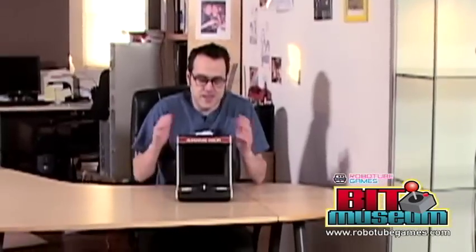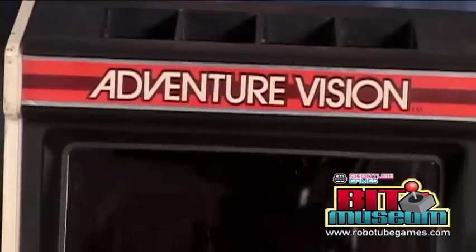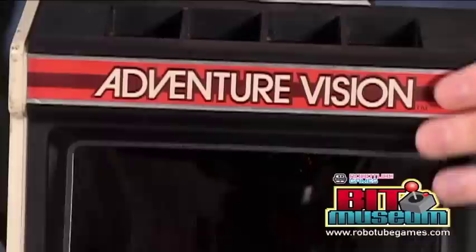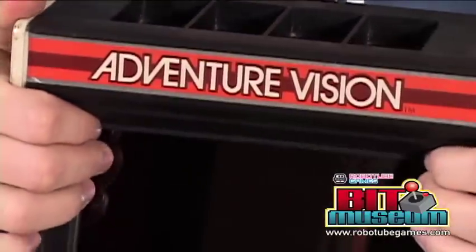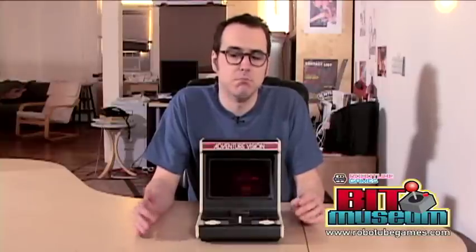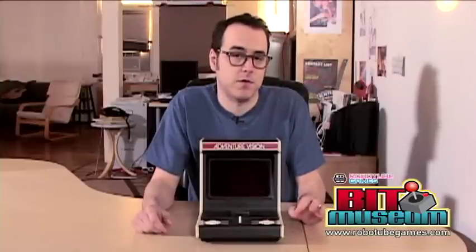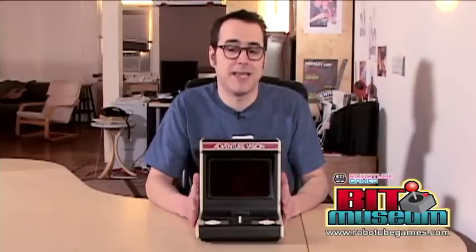This is the famous Entex AdventureVision. It was released in 1982, invented by a guy named Robert McCaslin, who worked for Entex at the time. They only sold about 50,000 of these things, which is a pretty small number of units. And I would say that probably now, maybe 100, if you're lucky, of these things are still in existence, functioning.